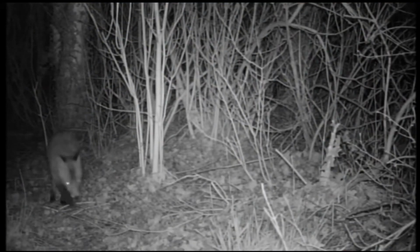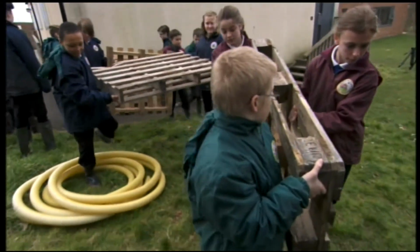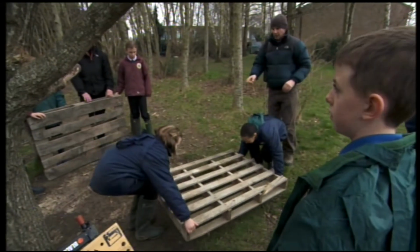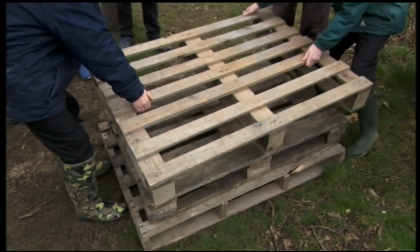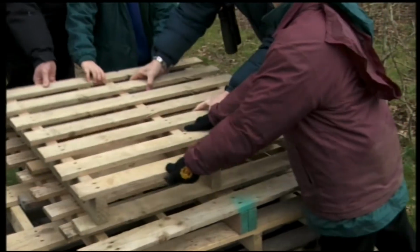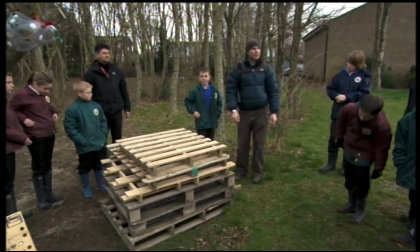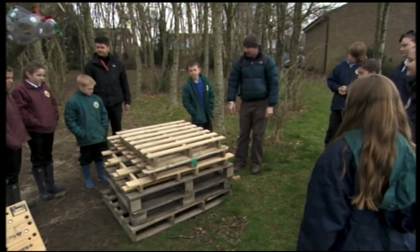But let's face it, few of us can transform half our garden into a woodland. 7 or 8 years, okay? Yet there is a way to massively increase vital wildlife housing, even in the smallest space, and that's to build a bug hotel. So what we've got there at the moment is an empty hotel, and nothing's going to really live in there, is it?